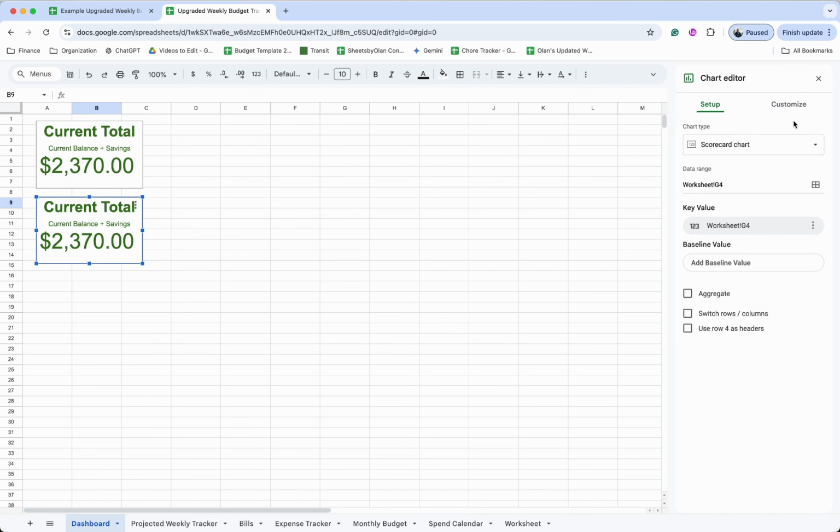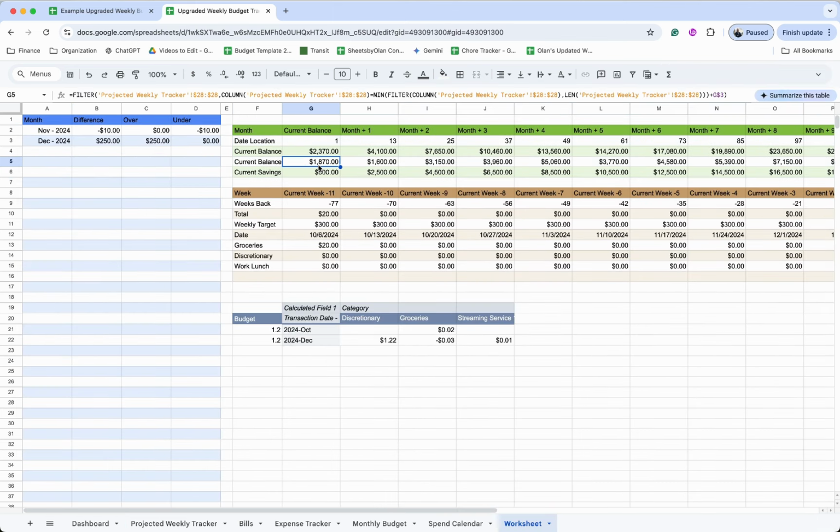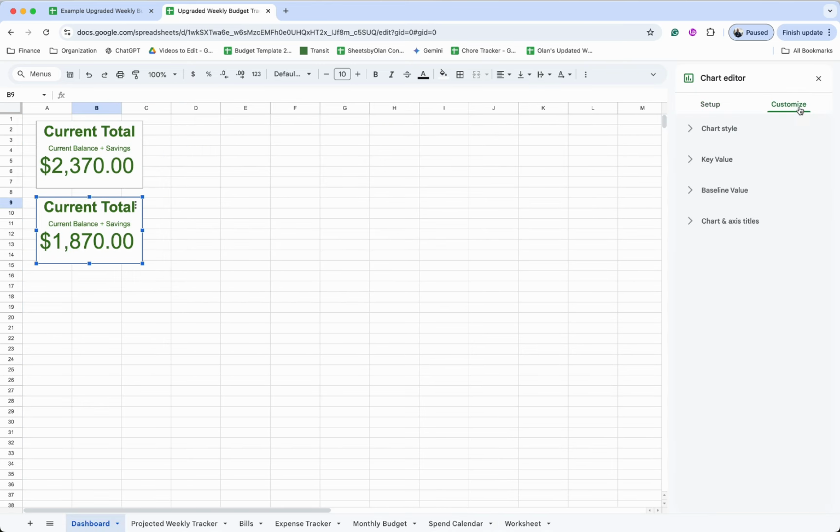Edit chart. This time I want it to be pointing to worksheet G5. So I'll press enter. And this is just the balance. So if we go to worksheet G5, that's just the balance being listed. Now we need to adjust the title, obviously. So let's go to Customize. We'll go to the chart title. We'll change current total to current balance.